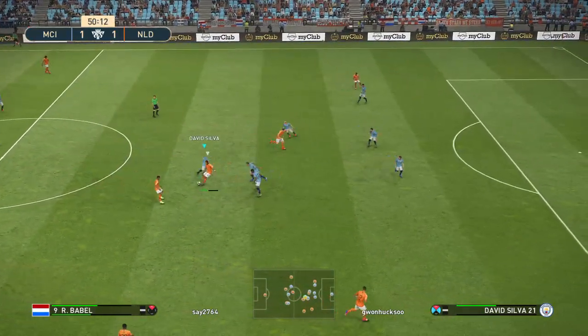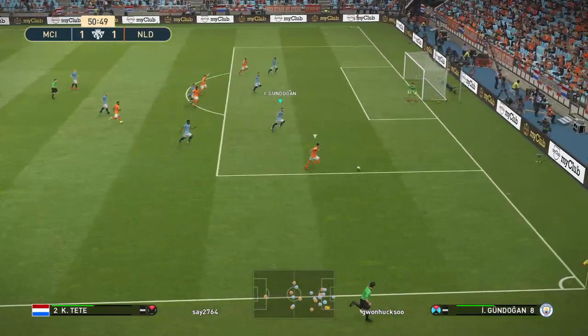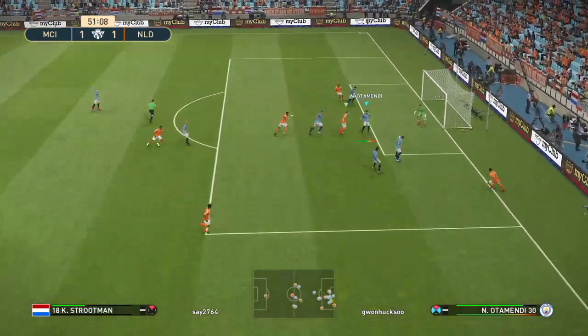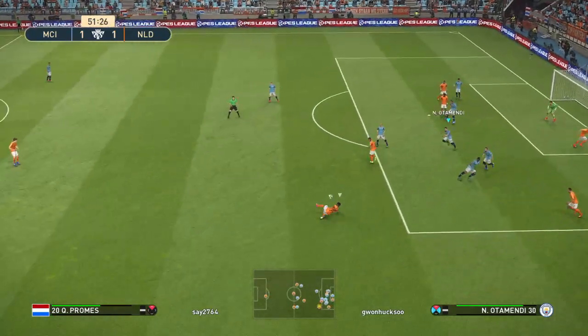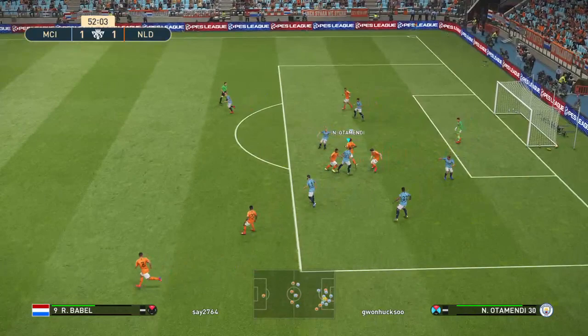Barbel. He spotted the run and played him through. Now, can he capitalise? He's tried one! Barbel.